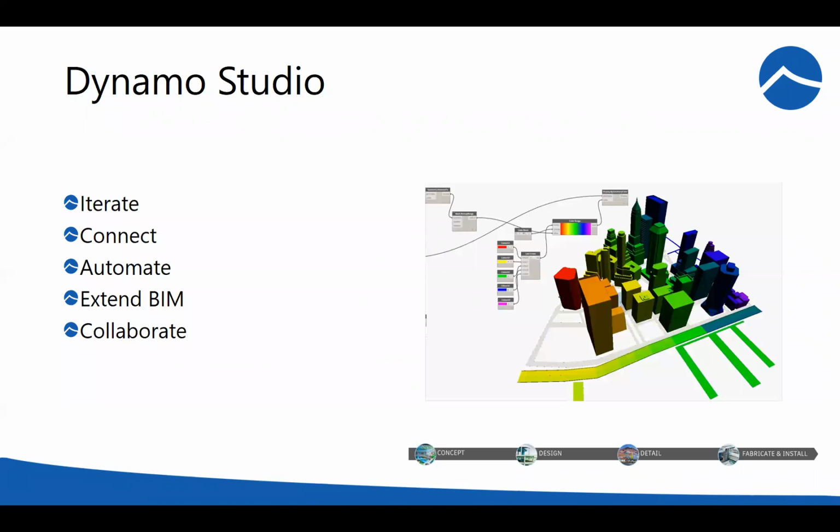Okay? So instead of me having to do this repetitive task that may take me 3 minutes every time I need to do it, and I have to do it 100 times, I spend time to develop the script, I push play, and it runs.